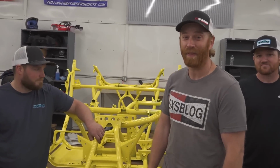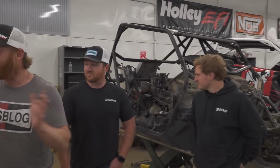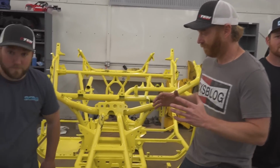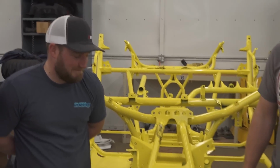We got a big job ahead of us. Essentially, we're just gonna start taking parts off the old chassis, moving them over. But as we're doing that, it's gonna take some time because we're gonna try to do this nice. We're gonna clean every part and just make it. All right, let's get to work.